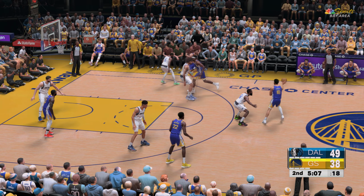Pass to Joseph. Launches it. It's rebounded by Dallas. Kleba's got 7 rebounds in the game. Outside Irving. Green with the defensive effort. Here's Golden State. They're on a 13-5 run. Thompson passes to Looney. Here's Joseph. That shot, no good. Great D that time from Irving.